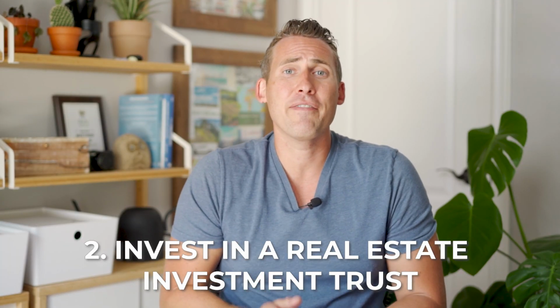Another option is to invest in a real estate investment trust, otherwise known as a REIT. As I mentioned in the last point about the real estate ETF, they usually invest in a lot of REITs themselves. But say there was a REIT that you wanted to invest in individually, you can just go right to that REIT and purchase shares in that.